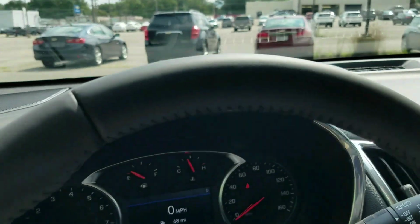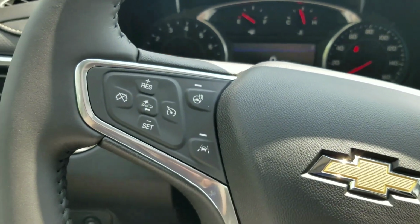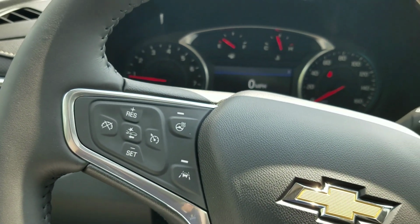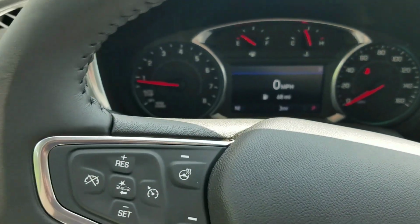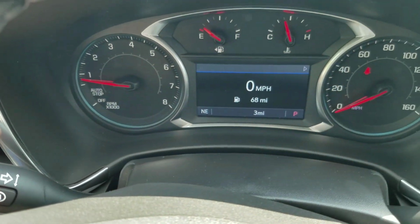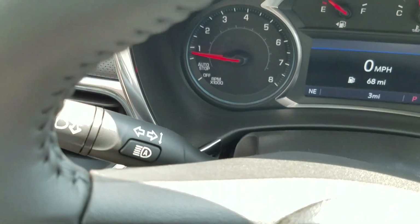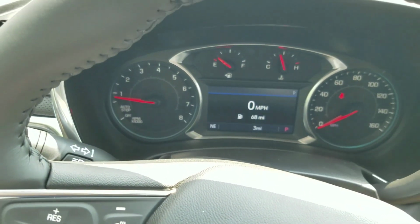That's the one that goes by camera back up here, reads the lines in front of you, helps keep you inside the lines. You used to have to have a Premier to get that. So now you can get it on a base L. You get it on everything. Forward automatic braking and the Intellibeam headlamps, which are right here. You can turn them on and off, and those are basically automatic high beams.